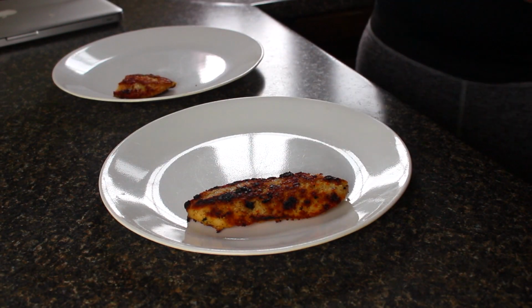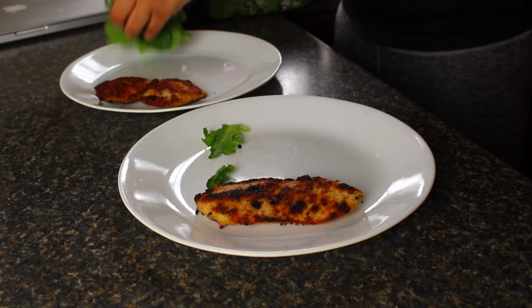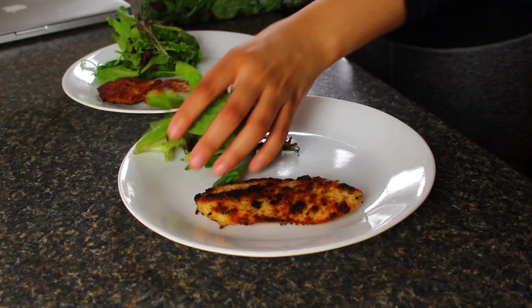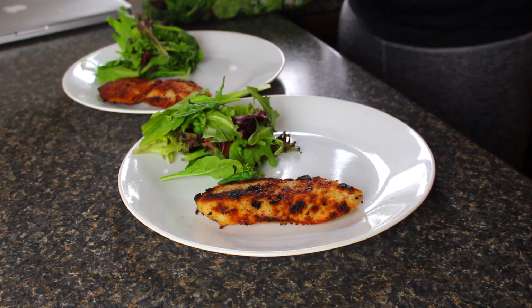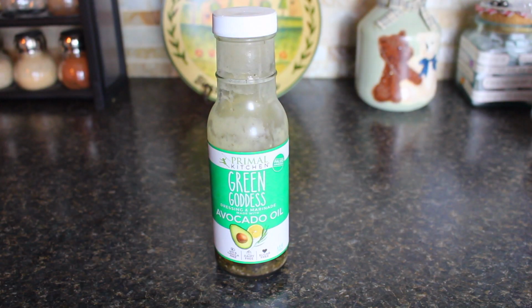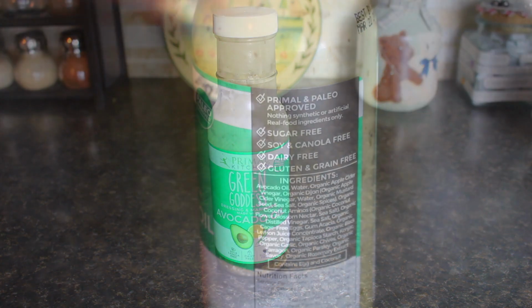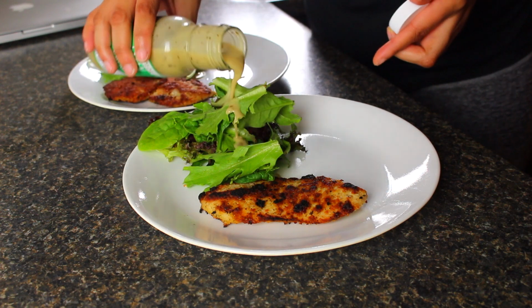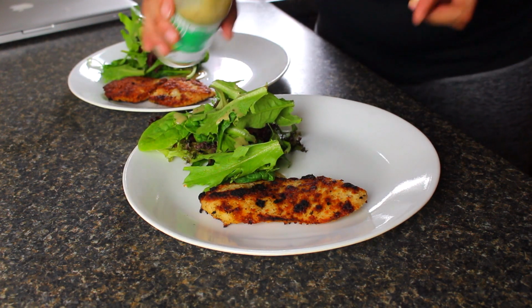So I'm taking 1 chicken breast for each meal. I'm just showing you guys 2 plates here. I'm also gonna take a handful of spring mix salad, which is arugula, spinach, and romaine lettuce. And I'm also taking this amazing dressing to top that off. It's the Green Goddess avocado oil dressing from Primal Kitchen. Sugar-free, soy, canola-free. Again, I got this on Thrive Market and it tastes, oh my God, you guys. You have to try this out, trust me.